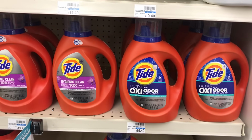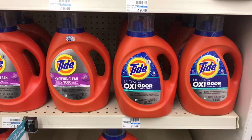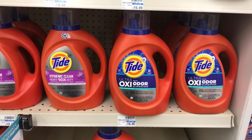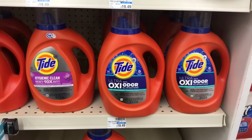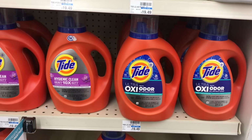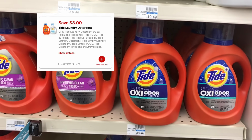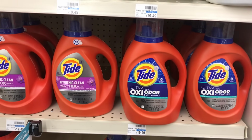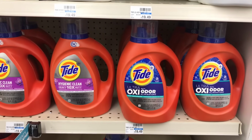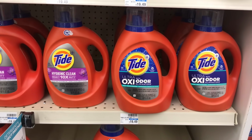The first way to do this deal is by picking up two of the Tide detergents, the 92 ounces. They're on sale for $14.99. These two items are going to total $29.98, and that's within the 98% rule to get back the $10 for spending 30. We have a $3 digital coupon that will apply to one. And for the second item, go to the P&G website and print out another coupon. These two coupons are going to drop it down to $23.98. Pay that and get $10 back, making both items $13.98 or $6.99 each.